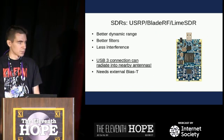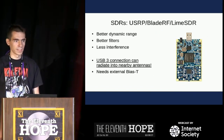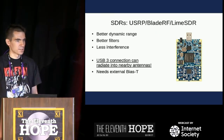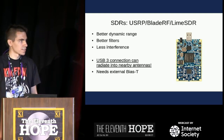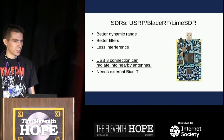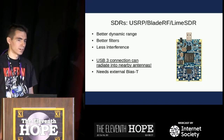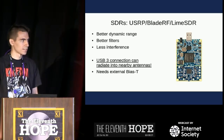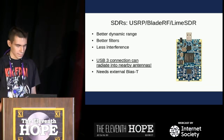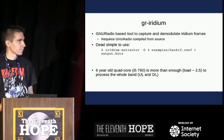Next thing, USRP, BladeRF, LimeSDR, way to go. They capture everything. The LimeSDR isn't that expensive anyway. It's roughly where the HackRF is, $250 US. Something to be aware of though is if you're using USB 3, make sure you use good cables or have the antenna far away from your USB 3 cables. We had the cables radiating into the antenna. And it also needs an external bias T. It doesn't have any provision for an internal bias T.